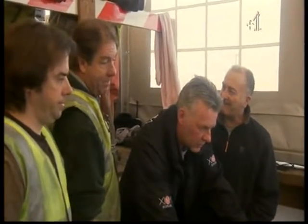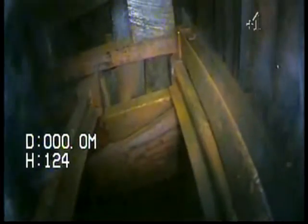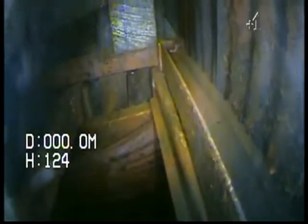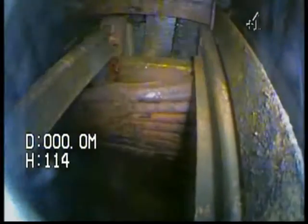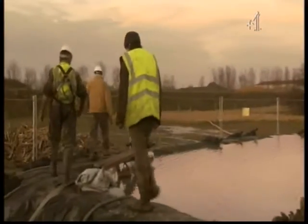Well, I think that it looks sound enough to enter. So the team begin to drain the remaining water from the dugout. This is a tense time. For the last 90 years, the water has protected Vampire from the pressure of the clay. Without it, the whole thing could collapse.